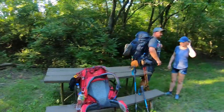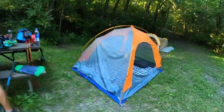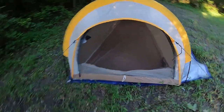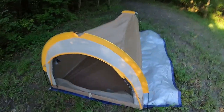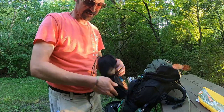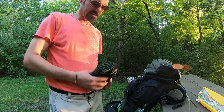Totally feels like you've just had a ton of weight lifted off your shoulders. Well, we do have the tents set up here. And I've just got to get my air mattress blown up and ready for the beautiful evening inside of here. But one man tent. And this is the Sleep and Go air mattress. Folds up into this little pouch, and it is excellent to sleep on.